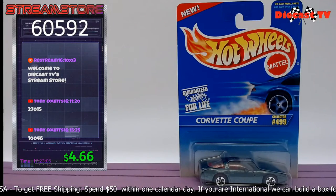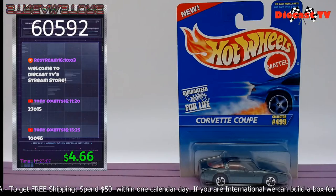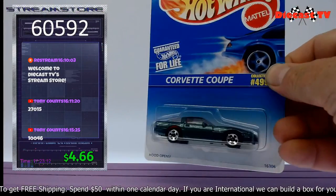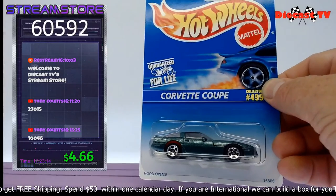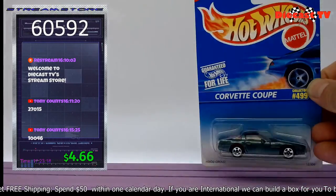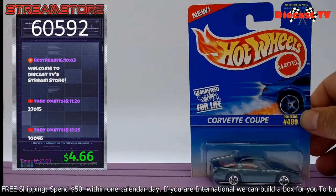Check out this Corvette Coupe, collector number 599 in the blue and white. My goodness gracious, who doesn't like a great Corvette? What a sleek American car that is. All you have to do is type in the number 60592. The hood even opens.